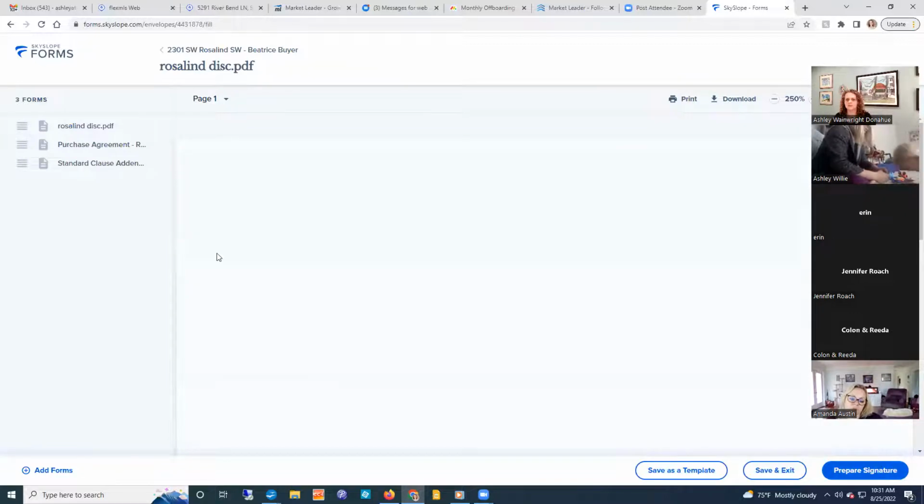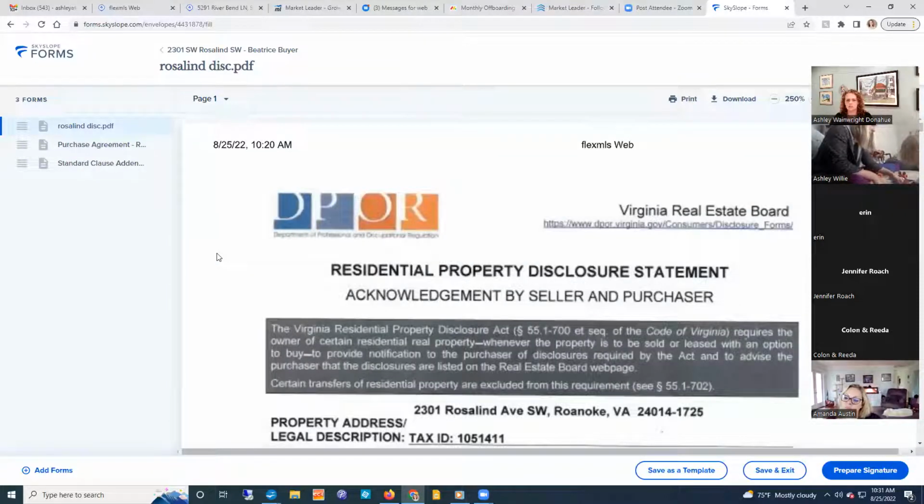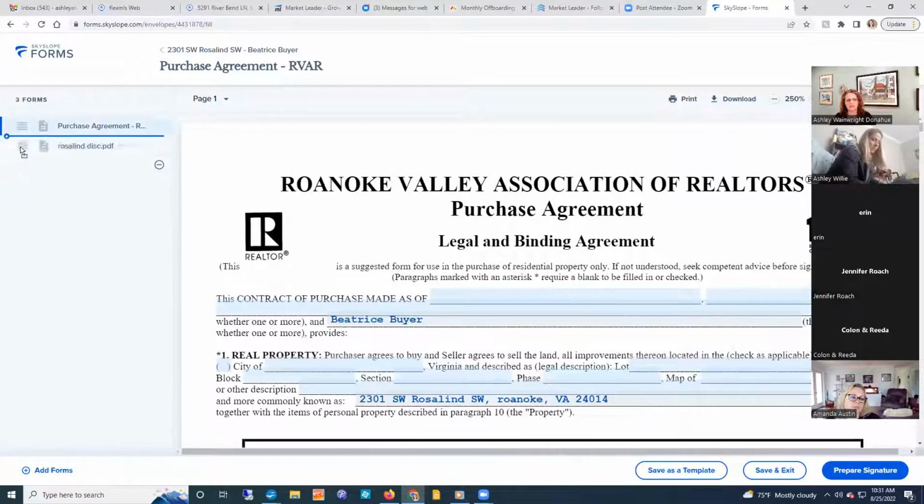Now you'll see it went ahead and brought them all over, but I don't want to start with the disclosure form. So I'm going to go over to the left and I'm going to go over to this little hamburger stack by each form. And I'm going to hover over that until it turns into that 4-prong arrow. That's going to allow me to click and drag those forms and reorder them to the order that is most appealing to me. So I'm going to go purchase agreement, then standard clauses addendum, then the disclosure forms. This is a personal preference. It doesn't matter. My personal preference is purchase agreement, then any addenda, then the disclosure forms.